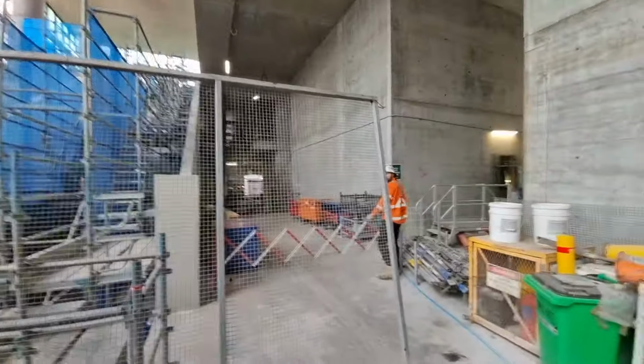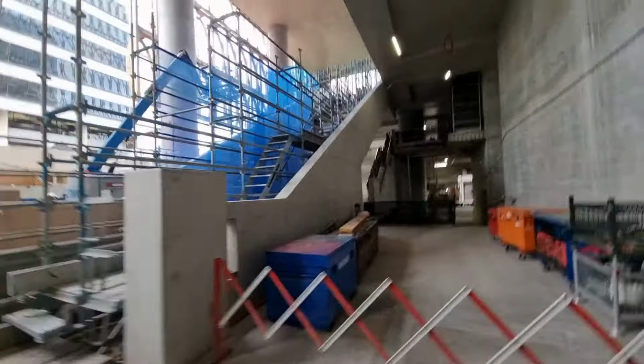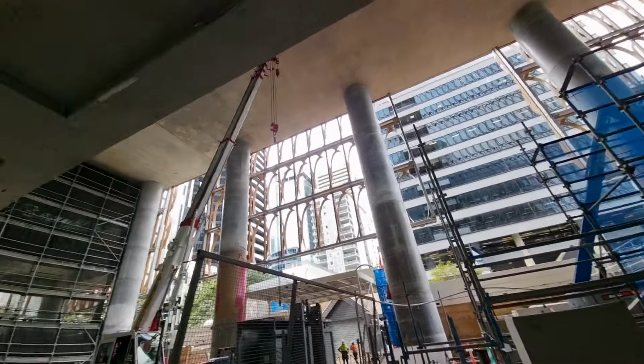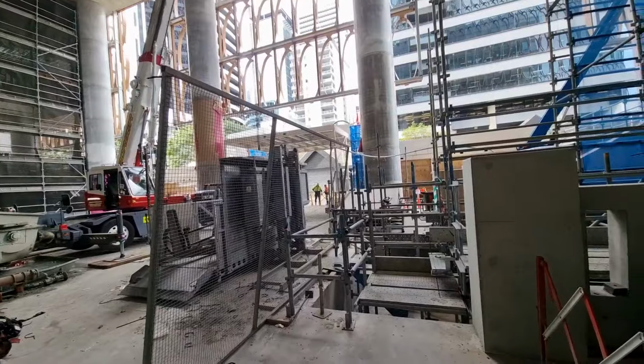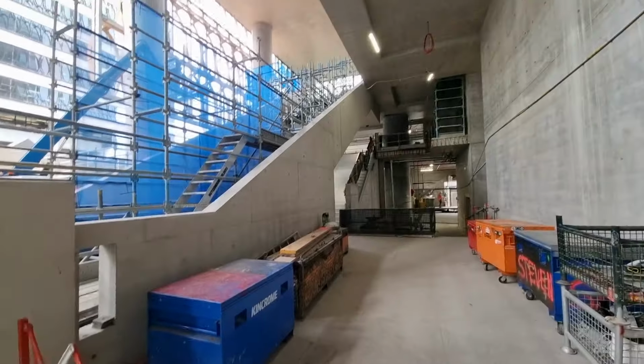Hey Johnny, where you going, mate? What's happening here? Are they bringing the escalators? We just had a bit of a hoist dismantle. Oh, okay. Yeah. Pull that baby down, eh? Did you start this morning? Or you started yesterday? Just this morning. Oh, there you go. Right, eh?